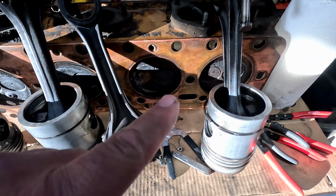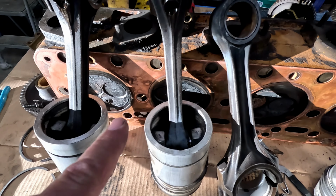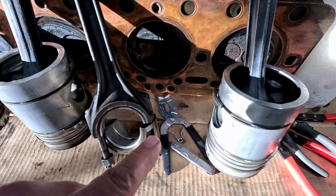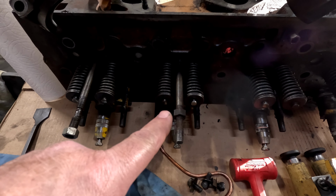The rest of this still doesn't look too bad. Most of these valves look pretty good. They've definitely been done before. This head's definitely been off of there. And the pistons are salvageable. Although it had water in it, the valves were free as well.